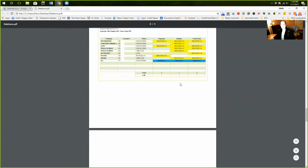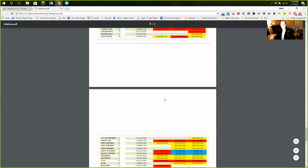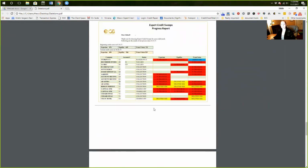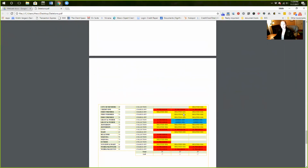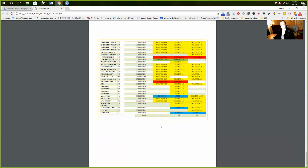Everything in yellow, once again, is deletions. This is a 1 month. Client signed up on 9/15. I did their progress report, and they had 29 deletions on the first round. This file currently is completed, 3 months.